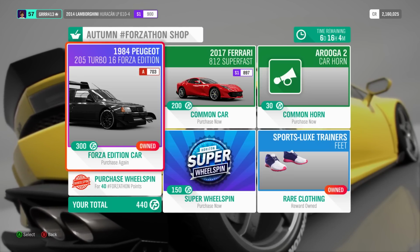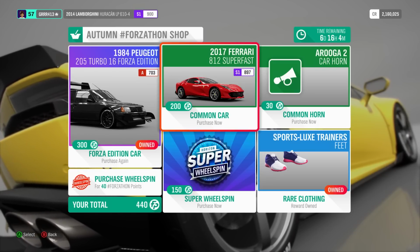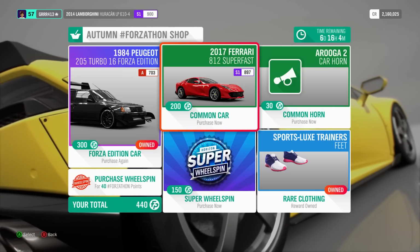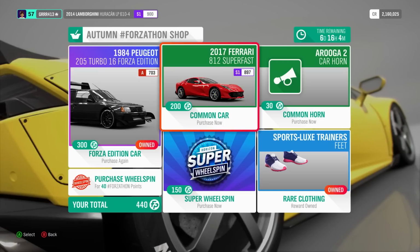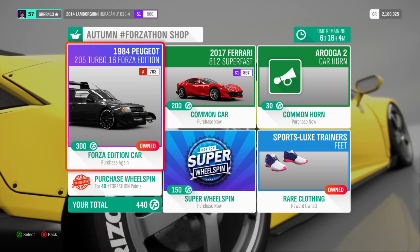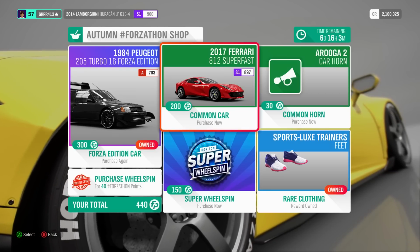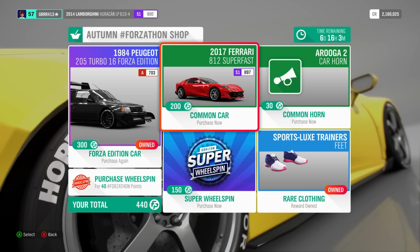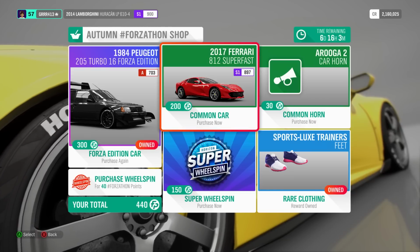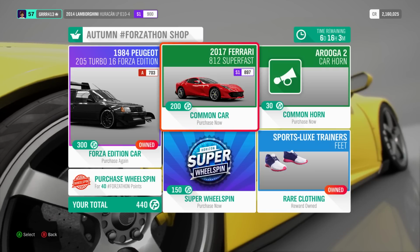There are so many better things that you can purchase, like our next reward, which is the 2017 Ferrari 812 Superfast. I watched two of these go for over 600,000 credits, which is more than 3,000 credits per Forzathon point, making it more than 3 times better of a purchase than the 1984 Peugeot. Honestly, absolutely insane. It costs less than Forzathon points, but you get much better results in the auction house. So if you do plan on getting these to sell, I would go ahead and buy the Ferrari 812 Superfast. Plus, I'm not sure if the Ferrari is available in wheel spins or not.